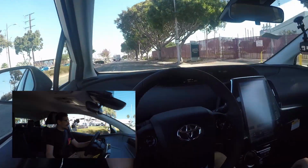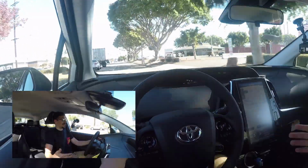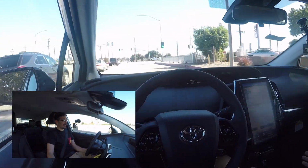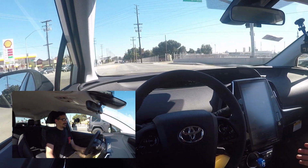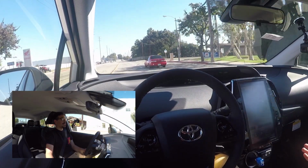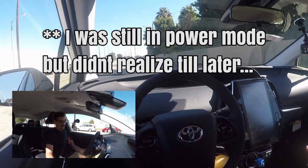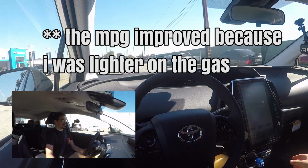So key here is MPGe, and I mean right now on this trip, instantaneously during my drive, I'm getting 45, and I'm in power mode. It's getting me 45 miles per gallon. Let's go to EV Auto. So it does say it's low battery, but let's look at how that average actually goes up. Yeah, okay, there you go. It has shot up. So just me driving normally, not being on power mode, I have now started to average 47 miles per gallon. So that's 2 MPG.